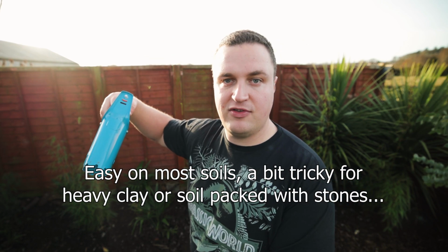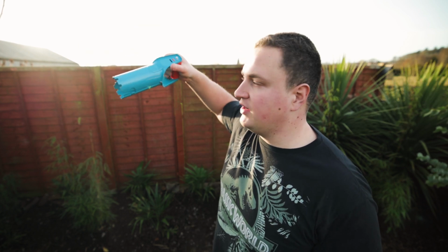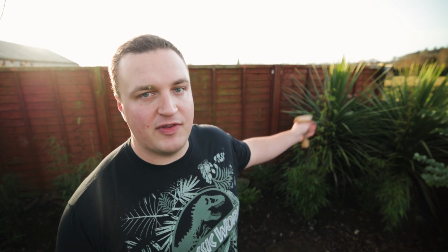You then push your bulb into the ground, put it back on top of it, press that trigger, and it releases the core onto it. And then it's just a case of firming the ground down, job done, easy as that. So if you've already got established plants, like here where I've got the palms and the eucalyptus in, if you don't want to destroy the earth too much, use one of those, it really makes the job easier.